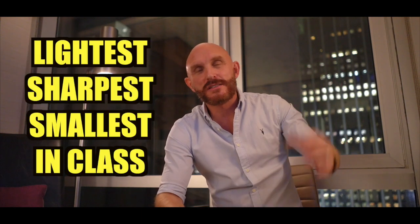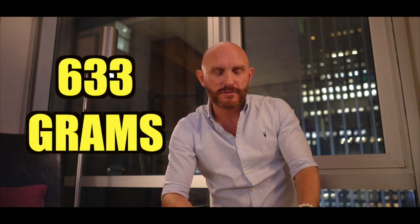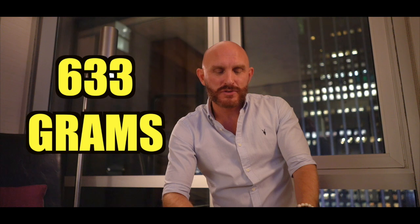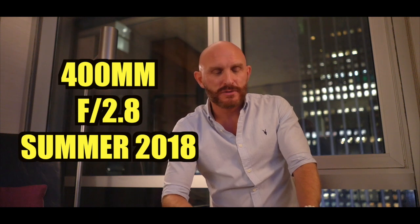Direct drive motor, lightest, sharpest, and smallest in its class. They showed us some comparisons to the Nikon and Canon equivalent, and the Sony blew it out of the water, as well as it was the smallest and lightest at 633 grams. Constant f4 aperture, and it has responsive manual focus, which they say will be a joy to use for video. So the A7R III, oh, there's one more thing. They announced they are developing a 400mm f2.8 with plans to release in the summer of 2018. But yeah, that's pretty much everything.